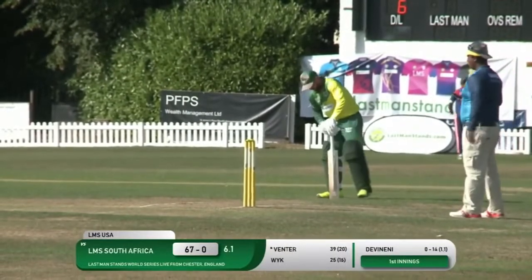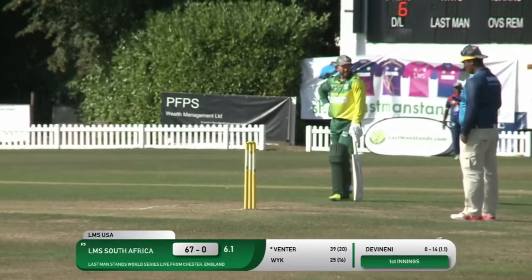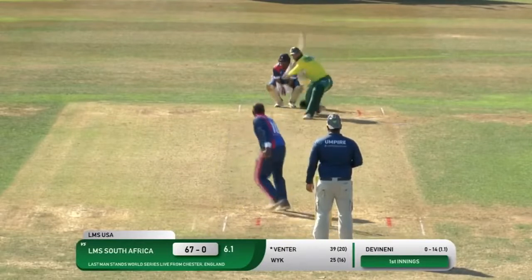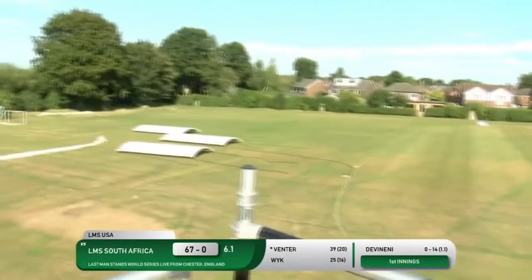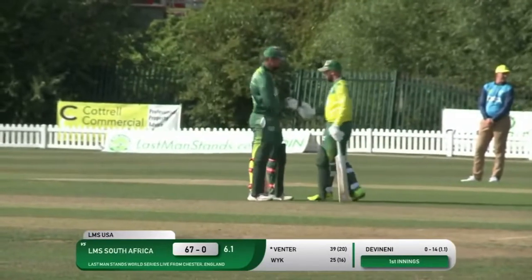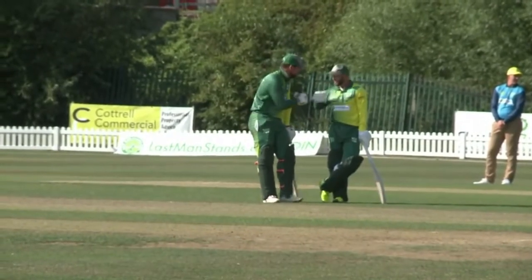After you mentioned bowling just a little bit quicker into the wicket, that last ball was probably a nice indication of what they could look to do there. Just went a little bit quicker, a little bit fuller. And as I say that, he's just literally lobbed one up.